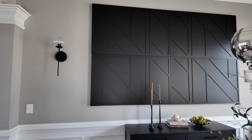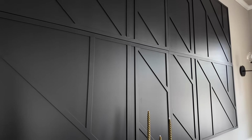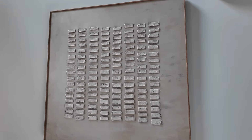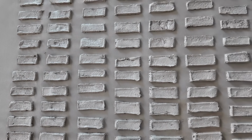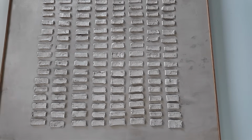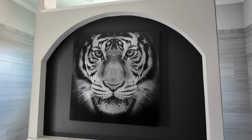Instead, go for large wall art that makes a statement. For example, these four black frames I picked up from Hobby Lobby, I grouped them together to create an intentional modern accent wall. And the best part, if I ever get tired of them, I can swap them out easily. I also have frame pieces in the hallway and my bathroom that are bold but simple. They give the space personality without making it feel busy.